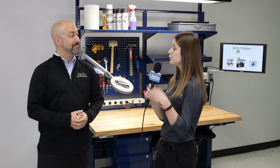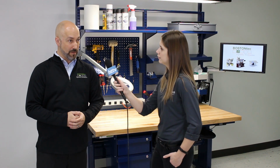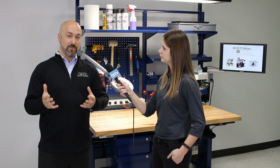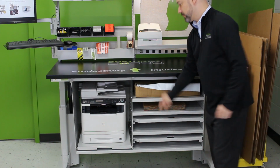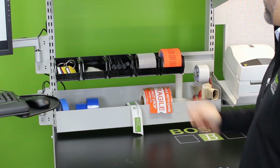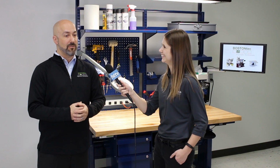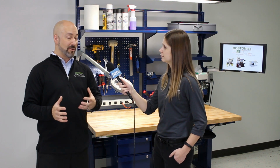Excellent. So we've determined the task. What are some of the next steps you look for? Okay. Well, once we start doing that, we're going to start looking at what goes on the station. We start taking an inventory of the equipment that's going to be on there. Printers, tools, any specialized equipment. We have to take that all into consideration, even when you get down to tape and pencils and items like that.